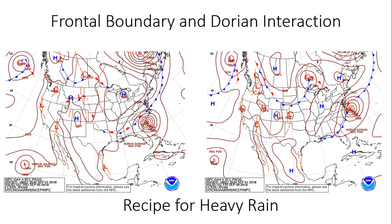And we get this frontal system there on the left-hand image. You see the blue line with the triangles, and then you have the little red half semicircles. That's a stationary frontal boundary. There's high pressure situated over Michigan at 1024 millibars. But then you've got Dorian pushing up from the south.